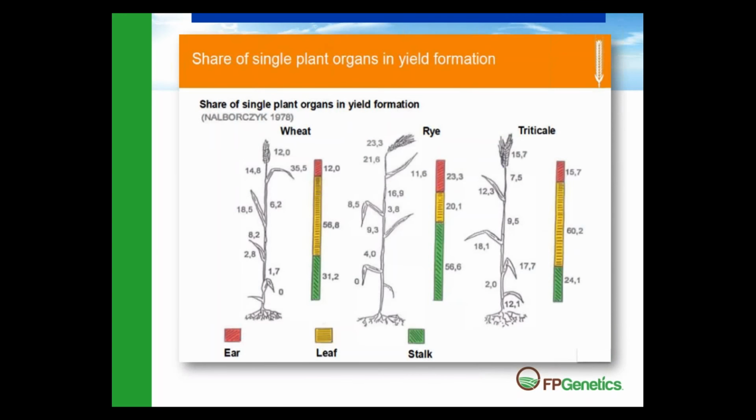This is a slide I was referring to, and this is probably one of my favorite slides overall for trying to explain the difference between winter wheat and a rye plant. If we look at the cursor on the screen here, the very first plant is a wheat plant. We are seeing that normally the yield, this yellow bar right here with leaf, shows that yield is coming from the leaf, the flag leaf stage here in wheat. A little bit of yield forms from the grain, which is the stalk in traditional wheat.